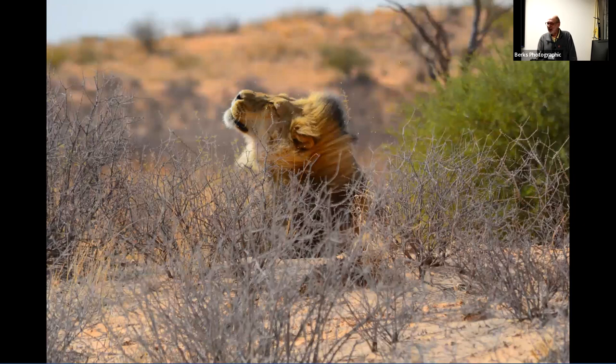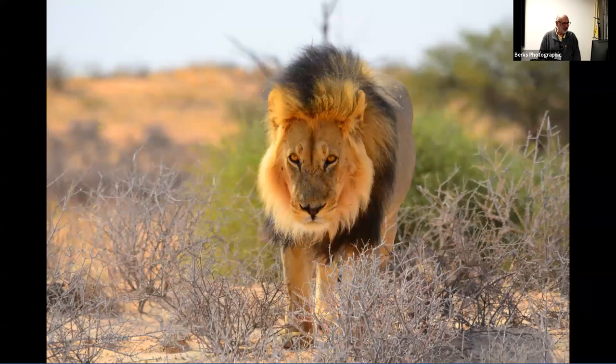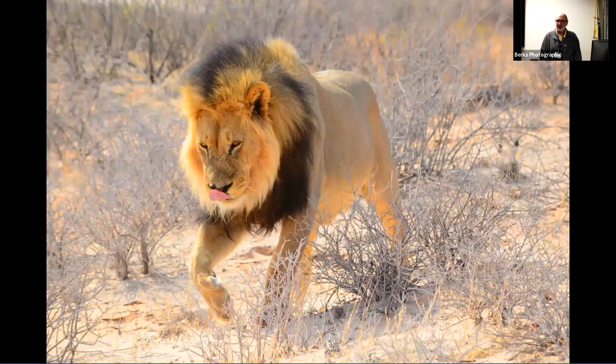Another lion, and it was there behind the bushes, and I watched and I waited and I watched and I waited, and finally he stood up and then came toward me. Oh, but no, he wasn't really interested in me.